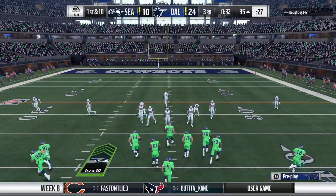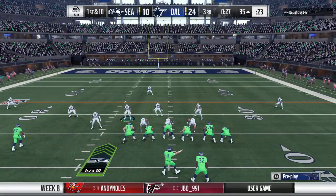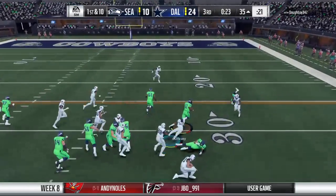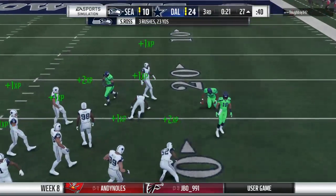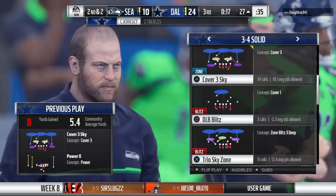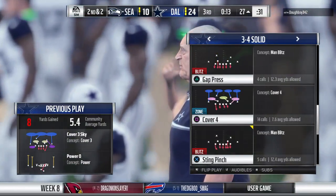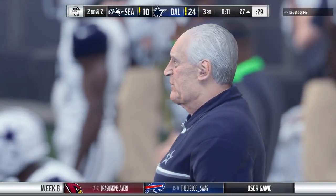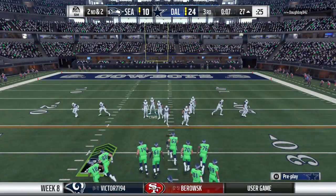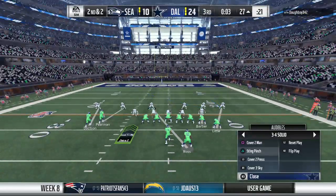And a new set of downs here after picking up the first on the ground. From the shotgun now, here's an inside give. And past the 30 down to about the 27. A good run there on first down, and it'll leave them with a 2nd and 2. And that's a nice gain by him on first down, picking up some key yardage. Just 2 yards to go here on 2nd down for the offense. Here we go now.